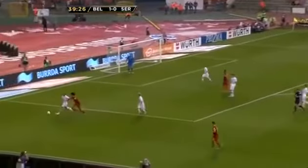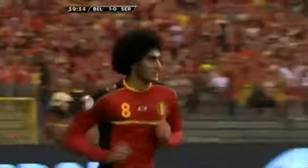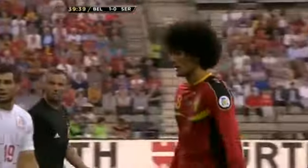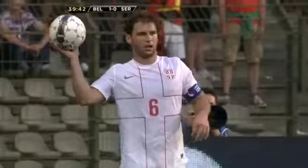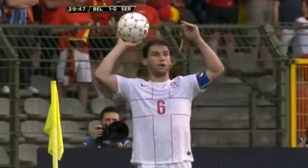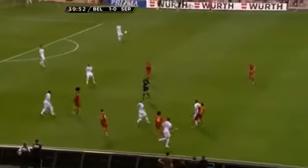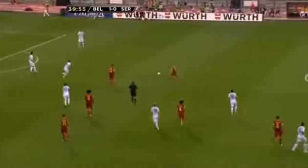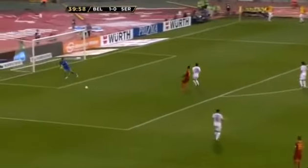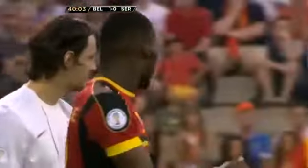Fellaini. Fellaini provides a huge physical presence, of course, in the midfield, but he can play a bit as well. And he knows where the goal is. Well, we move towards the final 5 minutes of the first half, and I think the best news for Serbia is that they've only conceded one. Oh, Benteke. No offside, just couldn't gather.